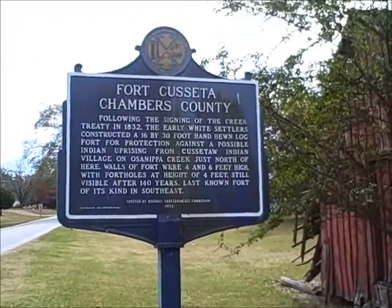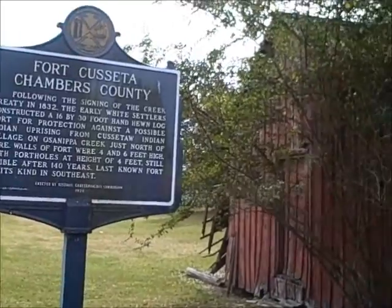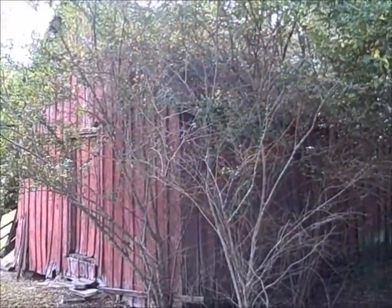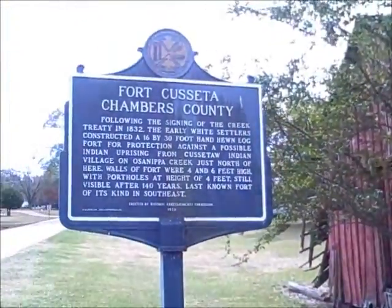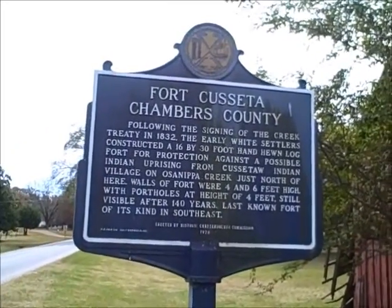Okay, here's the historical marker that stands in front of where the fort was, and right by it is another old building. I'm not sure what it's for. I'll see if I can get some of it. But let me get back to the marker and I'll read it for you.